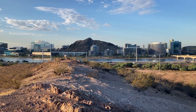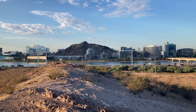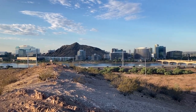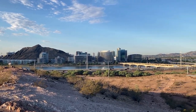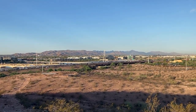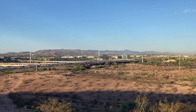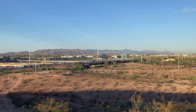Top of the ridge line, and we are looking south. That is downtown Tempe, and in the background is a mountain. Check out my video if you haven't seen that video yet, the trail guide for hiking a mountain. You might find that helpful. And there is South Mountain Park, another large urban park, larger than Papago Park. And in the future, I'll be doing some videos about South Mountain.